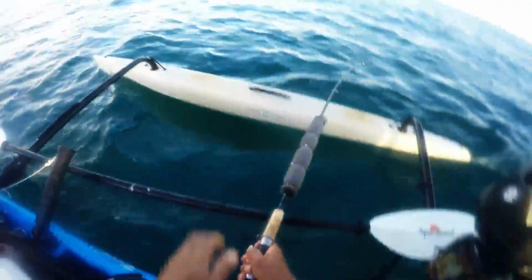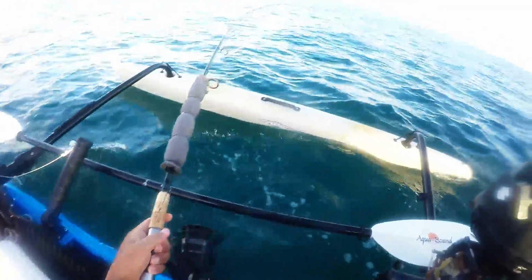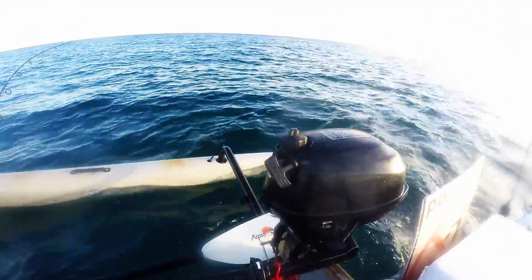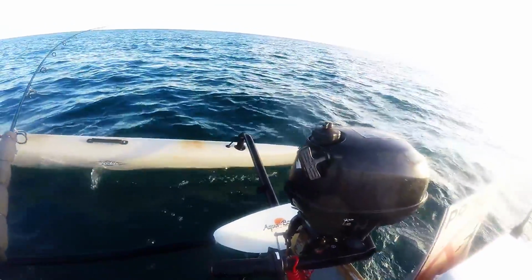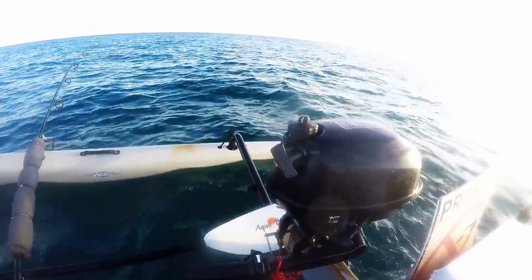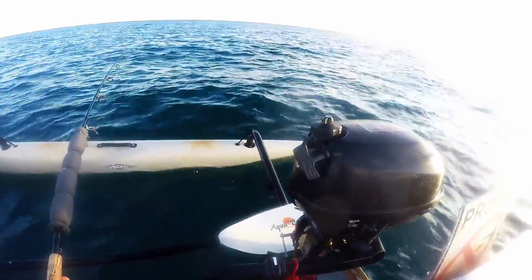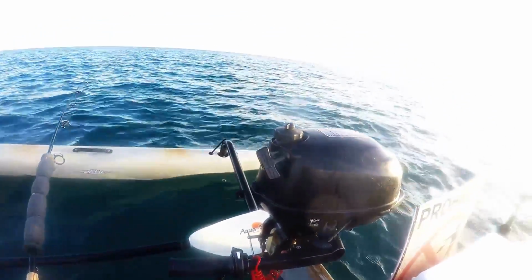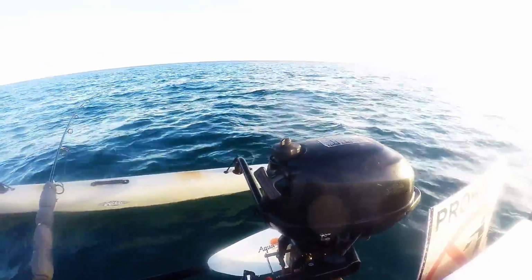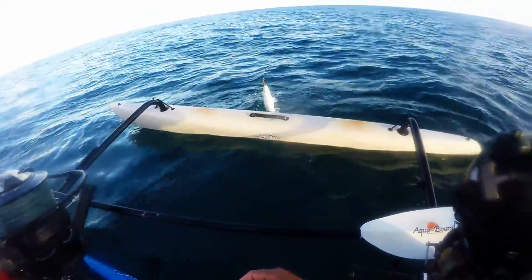Got something on. Yeah, it looks kind of smallish. Sitting on the top though. Something small. That shouldn't be eating a big lure like that. Maybe even a yellowtail. But it's not going down. What is this? Oh, a little blue runner? What is that? What is this? Ah, a little blue runner.